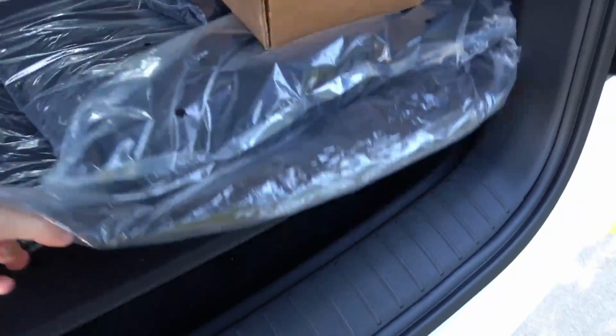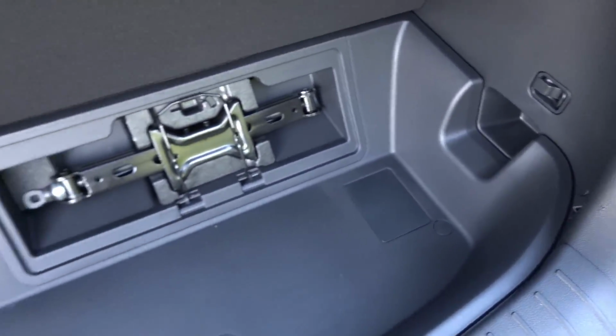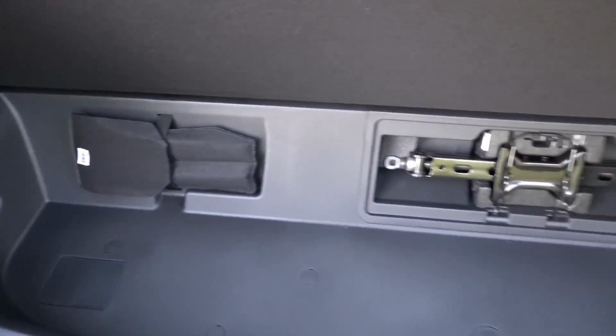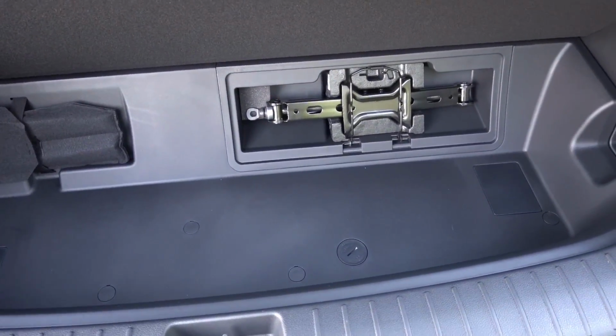But underneath the floor of the Palisade back here, like I said, you can store that cargo cover if you have it in those slots right there. You have your temporary spare tire stuff and roadside toolkit, and look at the amount of storage. That is just one of the nice benefits of the Palisade, is the storage space underneath the floor.